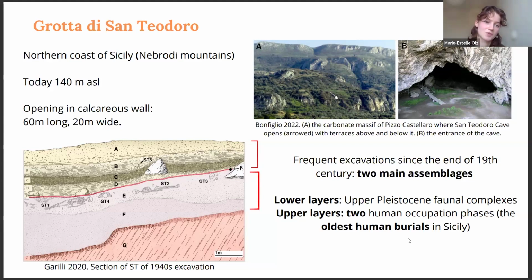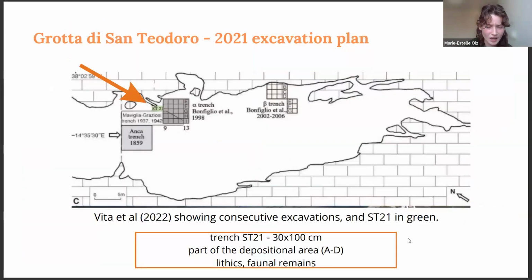The older layers, where human remains were found, are more connected to funerary use of the space. And then later on, in the most recent Upper Pleistocene layers, the Upper Paleolithic layers, you have a usage that is more probably related to butchering activities, so a lot of deposition.